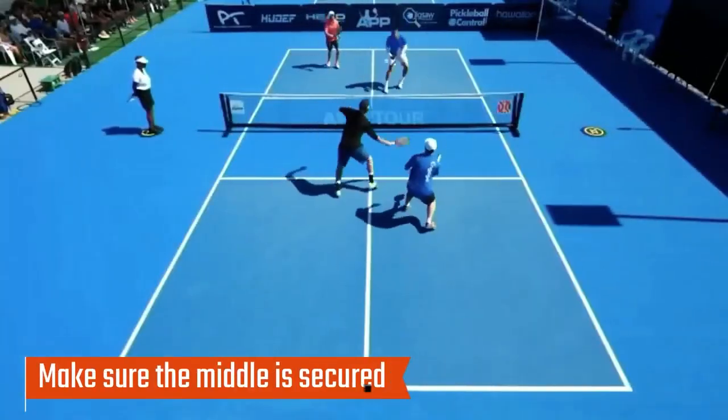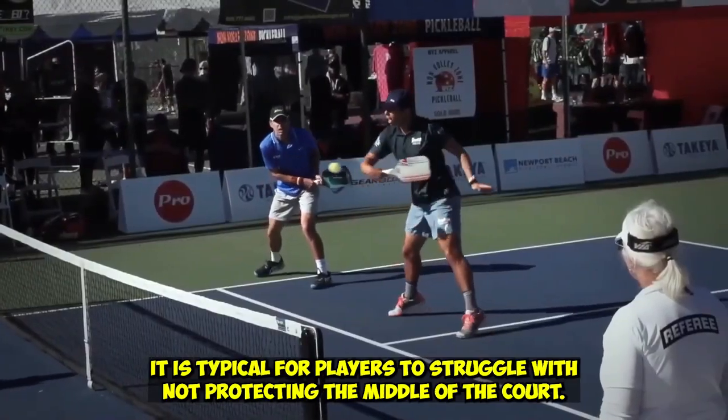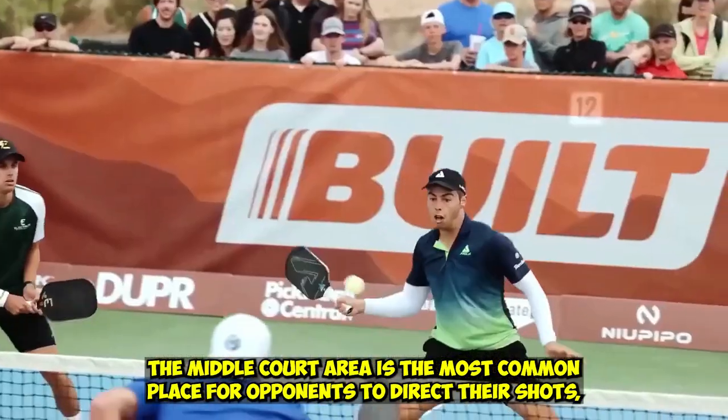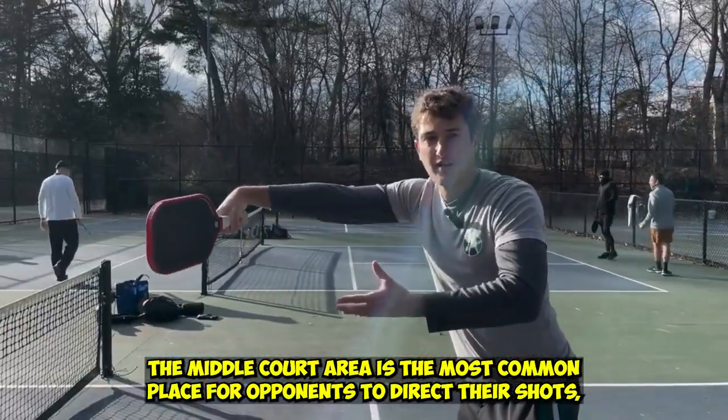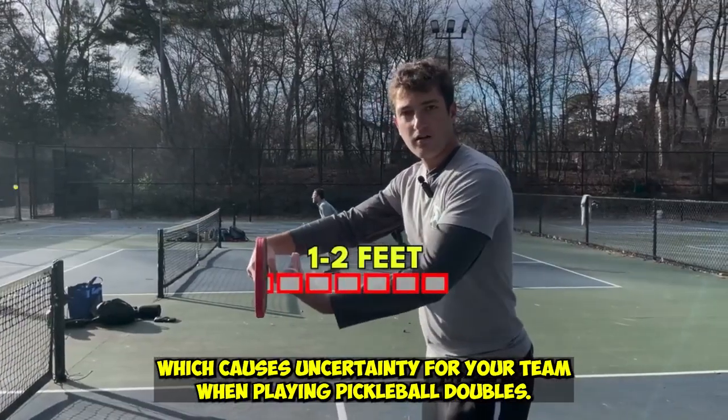Number 1. Make sure the middle is secured. During doubles pickleball, it is typical for players to struggle with not protecting the middle of the court. The middle court area is the most common place for opponents to direct their shots, which causes uncertainty for your team when playing pickleball doubles.